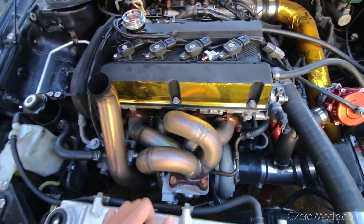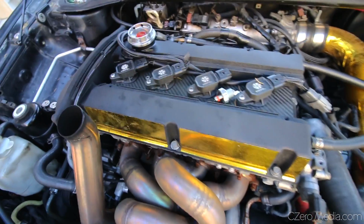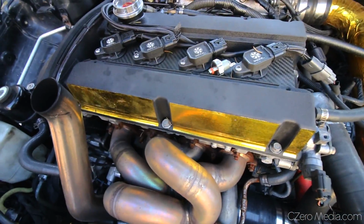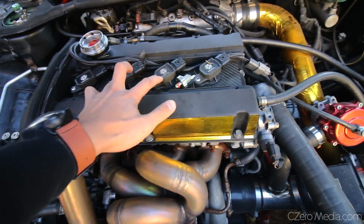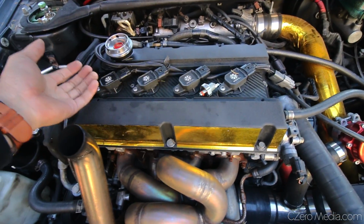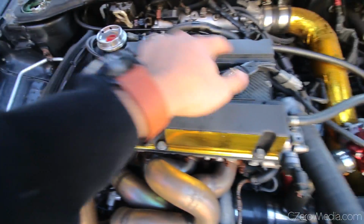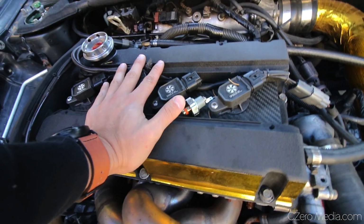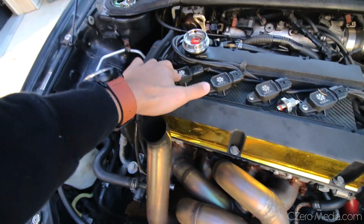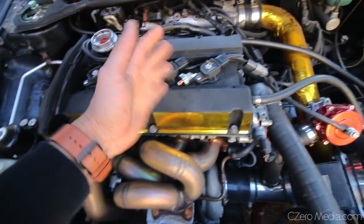You can get the compression tester from Advanced Auto, AutoZone, wherever your local auto parts store might be. You can rent it out for free, and all you have to do is really just pop this ignition cover off, and then pull the spark plugs off and run a compression test. 1, 2, 3, 4. It's so easy and stupid not to do that on Evos. You want to look for about 10% difference of PSI between each cylinder, and that should be good to go.